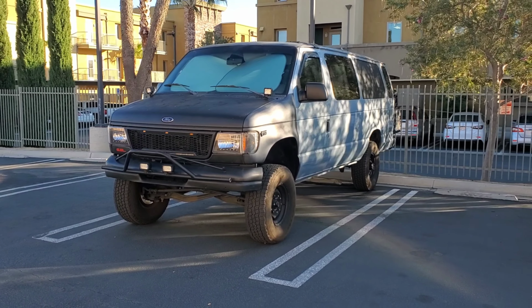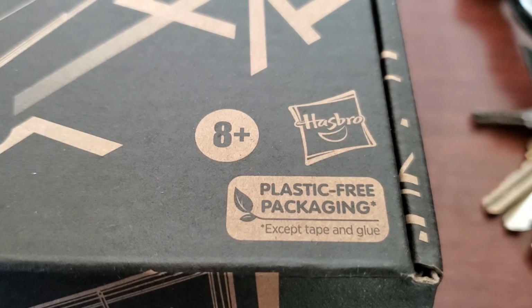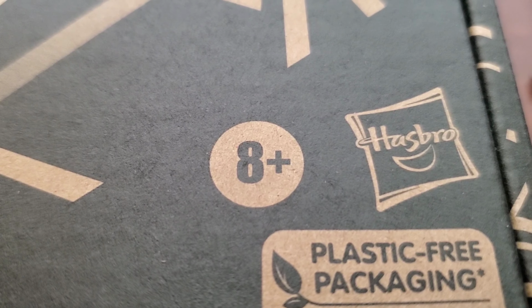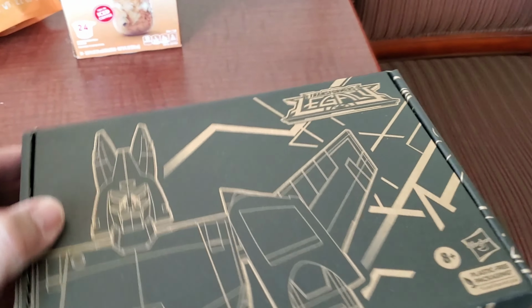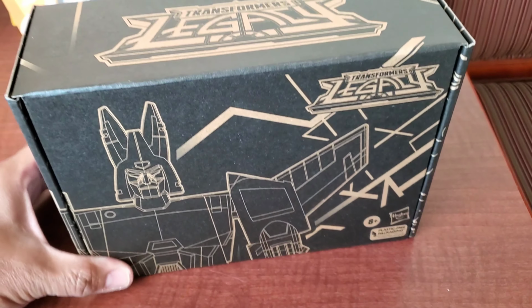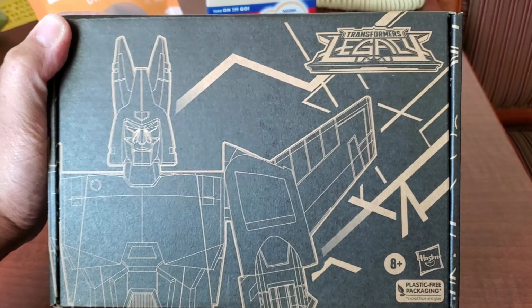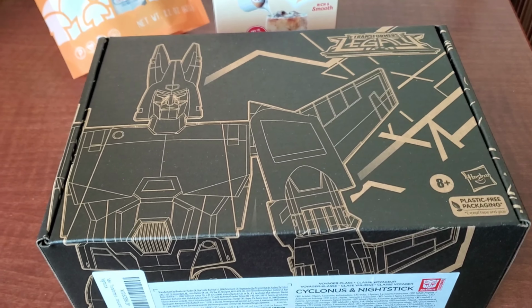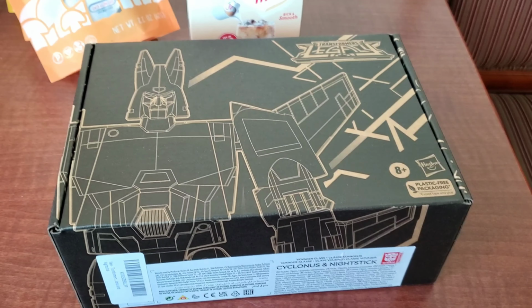All right, guys, let's check out what Brooke got me. Ages 8 and over. I fit in that demographic. I'm starting a little collection of Transformers Generation 1 remakes. This one's Cyclonus from the 1985 movie. So I actually haven't opened my other ones, so I will open this one first. Let's go ahead and take a look at it.